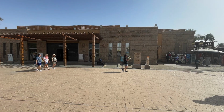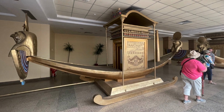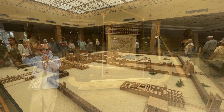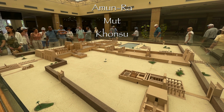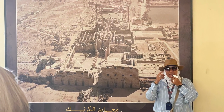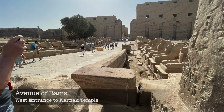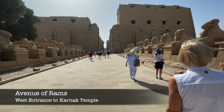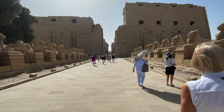The Karnak temple was built initially around 2055 BC and then added onto subsequently as a cult temple, and was dedicated to the gods Amun, Mut, and Khonsu. It was also known as the most select of places by ancient Egyptians. The ram was a symbol of the god Amun, the chief deity worshipped in the great temple of Karnak.